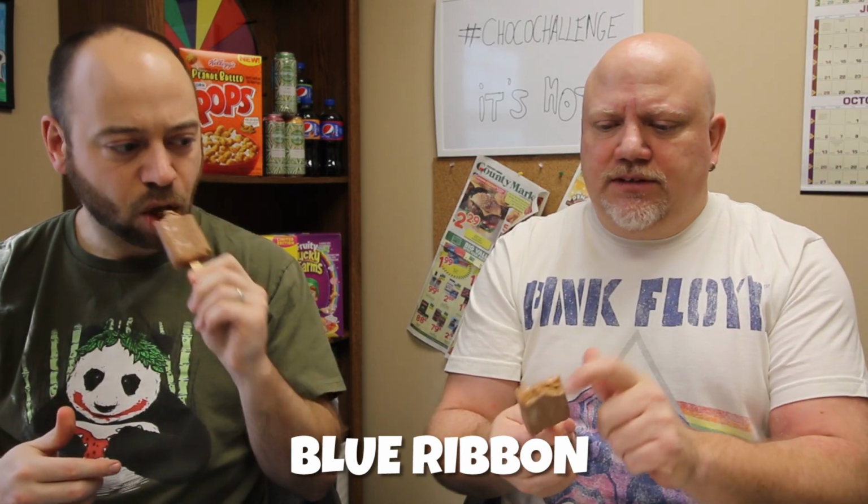I like these on a hot summer day when you get the chocolate running down your fingers. I like the texture of this a lot. It's kind of like the garlic bread, where it has just the right amount of crispy on the outside, soft on the inside. The outside is like a shell of ice, and the inside is creamy.